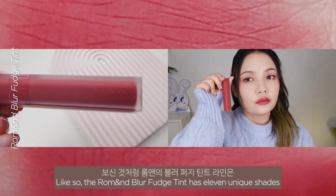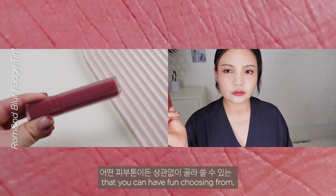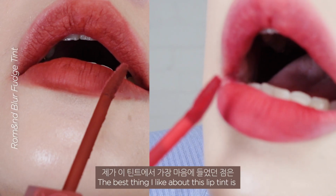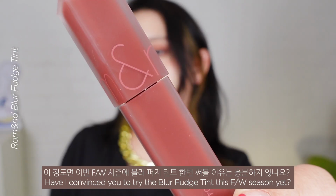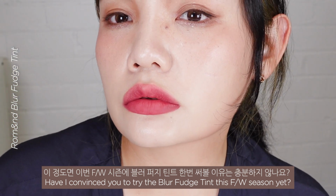Like so, the Rom&nd Blur Fudge Tint has 11 unique shades that you can have fun choosing from, no matter what kind of skin tone you have. The best thing I like about this tint is how soft it makes my dry lips look. Have I convinced you to try the Blur Fudge Tint this FW season yet?